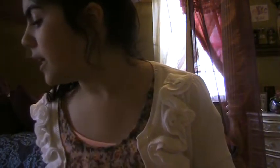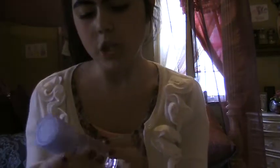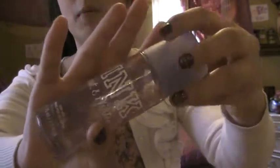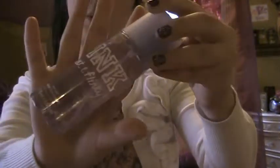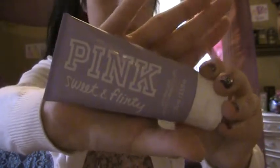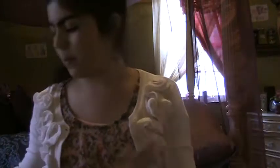I also got this glitter kit, as you can see, and it has a bunch of different color glitter eyeshadow. It's eyeshadow, I know, right? So I got that. I also got this pink sweet and flirty body mist, the mini size, and when I went to the mall, my grandma saw that I really wanted it, so she actually bought it for me and gave it to me for my birthday. Then she also got me the pink sweet and flirty body lotion and hand lotion, so that's really pretty too. I love that. I'm going to be taking that everywhere.